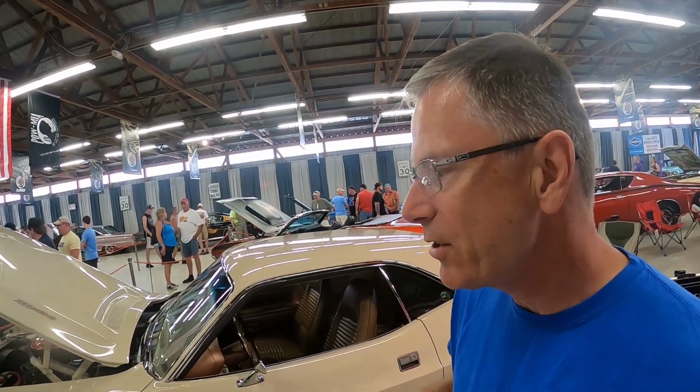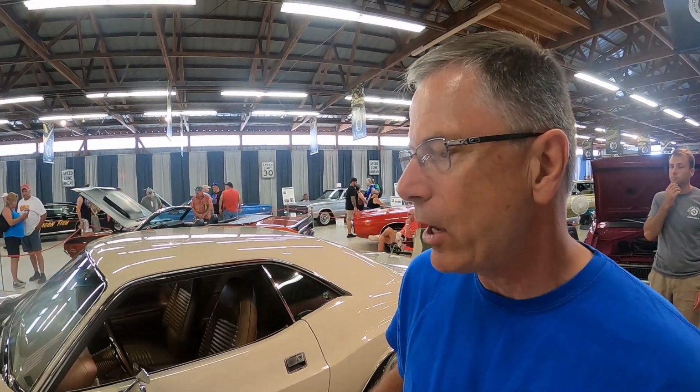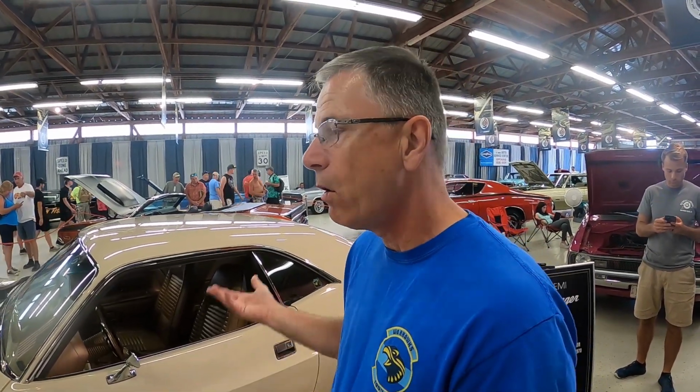There's no rust on stuff, but up here, everything rusted. There was 36,000 miles on the car. The car spent a great deal of its time in storage. Okay, so that's what saved it. Yes, well, from '91 on, it was in a Connex box.